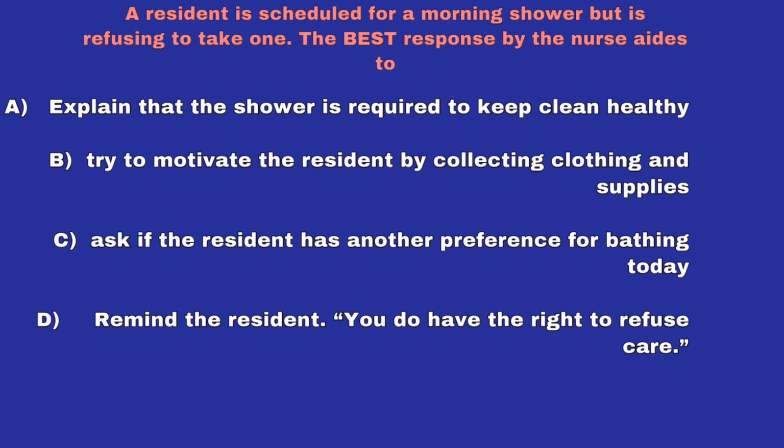And last but not least, question 10. A resident is scheduled for a morning shower, but is refusing to take one. The best response by the nurse aide is to A, explain that the shower is required to keep clean and healthy. B, try to motivate the resident by collecting clothing and supplies. C, ask if the resident has another preference for bathing today. D, remind the resident you have the right to refuse care.